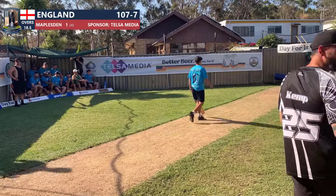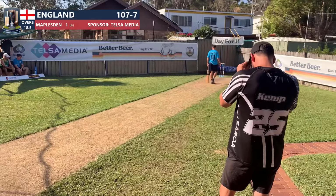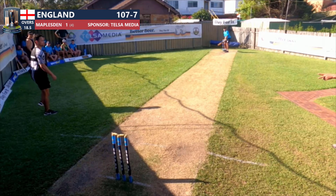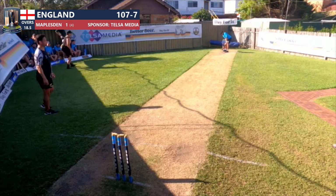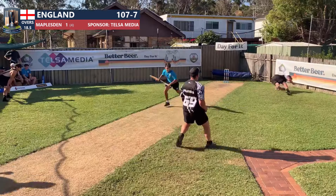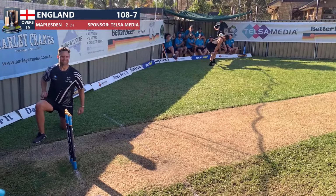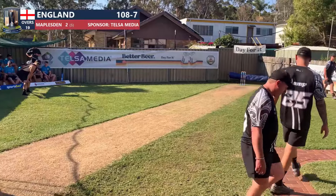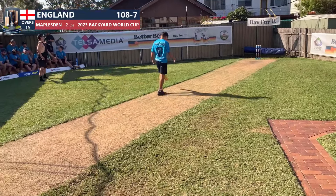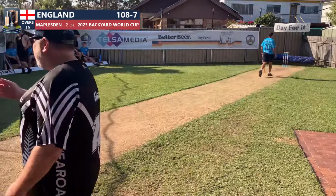107. And another single. Tight again. And Kemp couldn't quite get the throw away cleanly. But they looked interested. 108 for 7 going into the last over. New Zealand putting themselves in pole position here. England need this over to go.